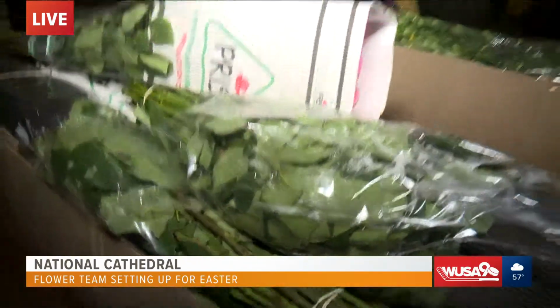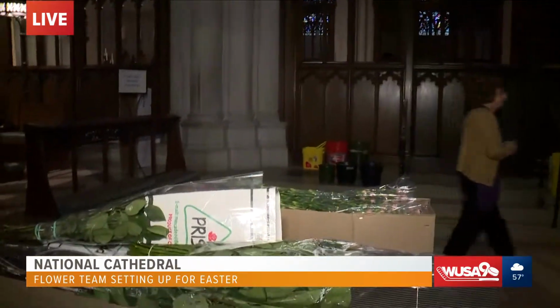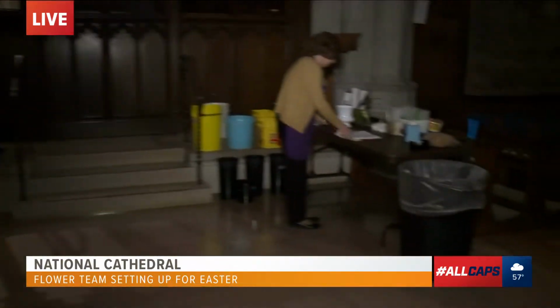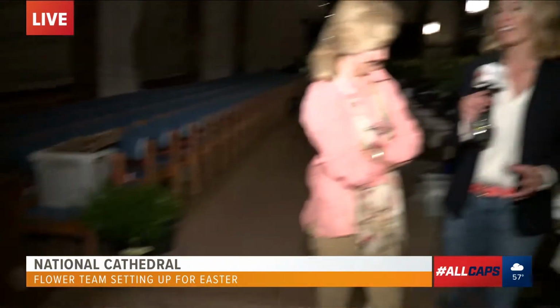Now, you have been involved with the floral arrangements at the National Cathedral. Ballpark it, about how many years? Over 50. Over 50 years? And you keep coming back year after year. Why is that? I love flowers and I love the cathedral and I love my volunteers and all the other people at the cathedral as well.